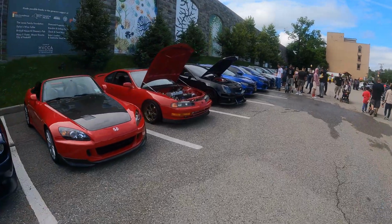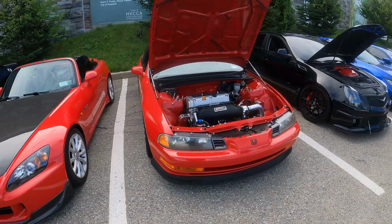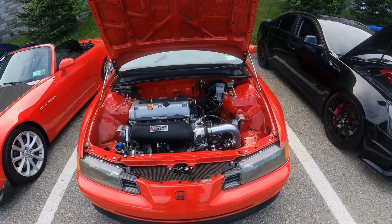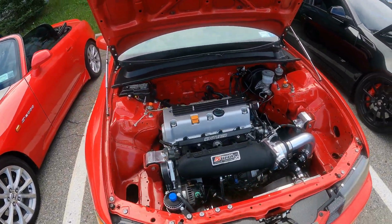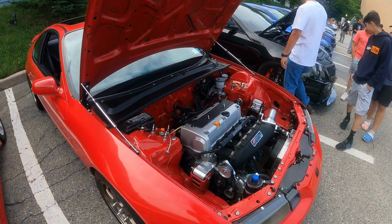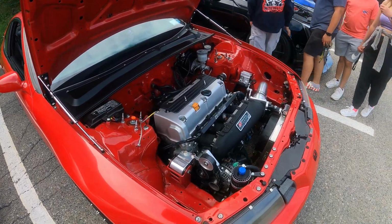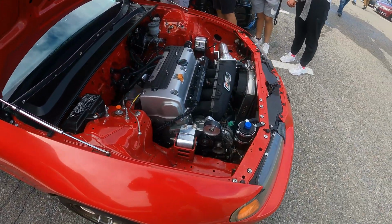Sick cars here. This stands out to me though. This S2K and a K-swap Prelude. This is fire. It's not a common swap. Then again, this car is no longer really common either. So this is heat. I like this. I like this a lot.